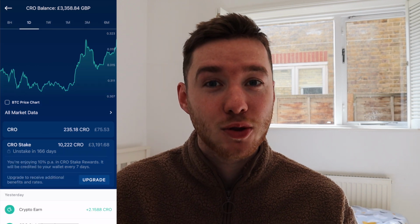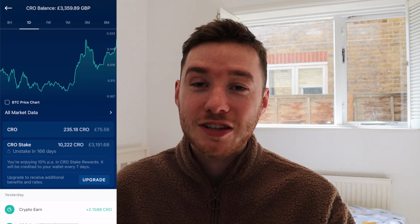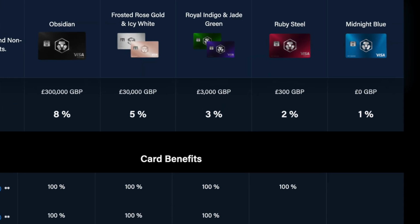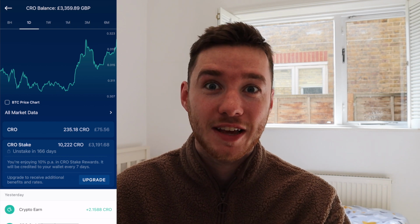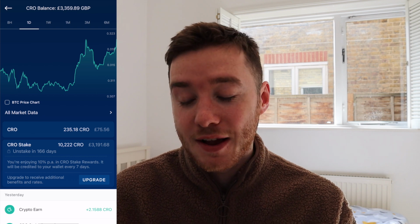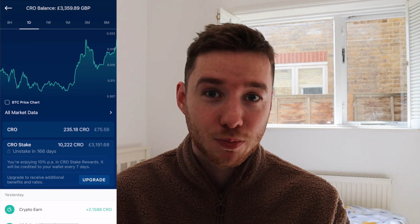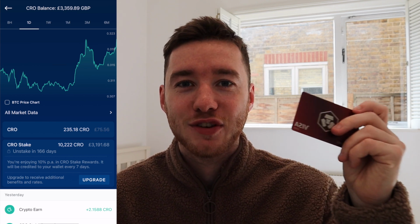This is part of the Crypto.com card. For over a year, I've been using the Ruby Steel card, but I've recently upgraded to the Royal Indigo card, which gives me 10% interest on that staked amount, on that £3,200. As long as I keep it staked, I'm going to be earning 10% in CRO, in passive income, just by holding it. Obviously, I haven't actually got the physical card yet.